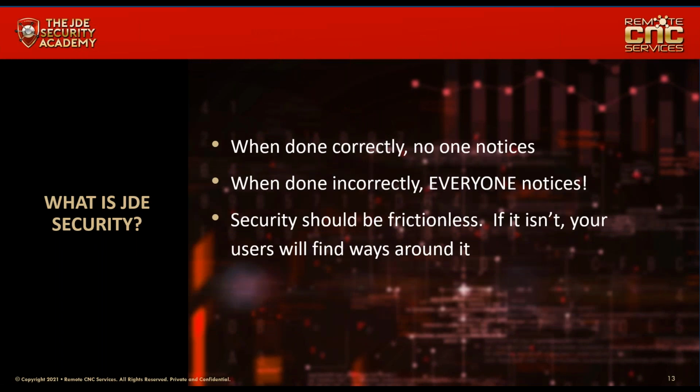So security, when it's done correctly, nobody even knows anything about the security team. Nobody notices. When it's done incorrectly, everyone notices. Security should be frictionless. What that means is it needs to be easy for your users and your administrators. If it isn't, your users will find ways around it.